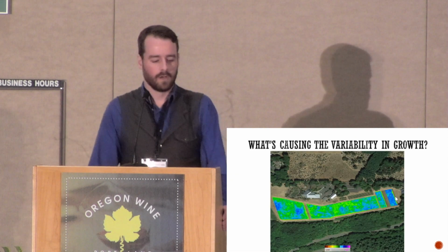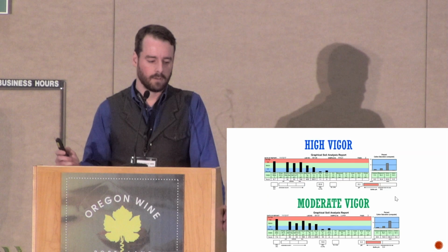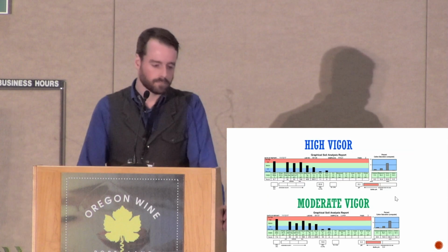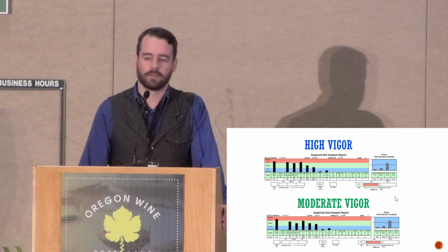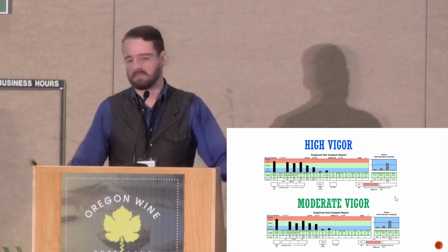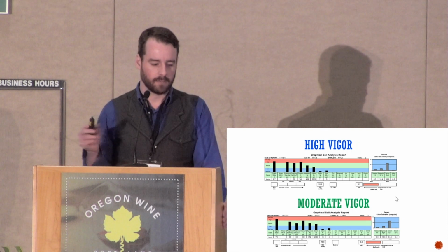Okay, so now what we want to do is figure out what's actually causing the variability in this growth. So I had them go out and take soil samples, and you can see in these graphs there's not much difference in the soil samples, so there's really nothing we can manage to, right? It just is what it is. So this is where the mapping comes in.